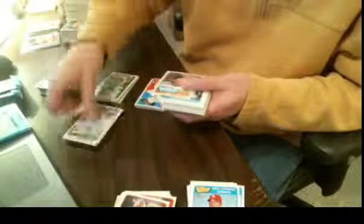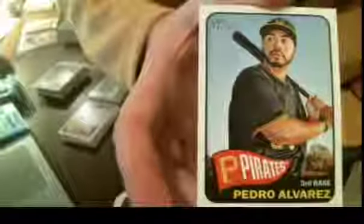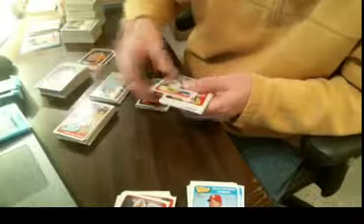63 Topps. Yeah. It was a PSA DNA on card signature, and it was a nice looking card. I was going to say it went for a lot, but it didn't go for as much as it should have because it's so original and so unique. Pedro Alvarez short print. I think it was like 180 or something like that, or 200. This was before Musial died, but still, it's so unique.